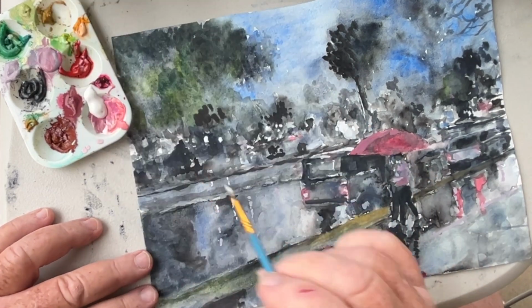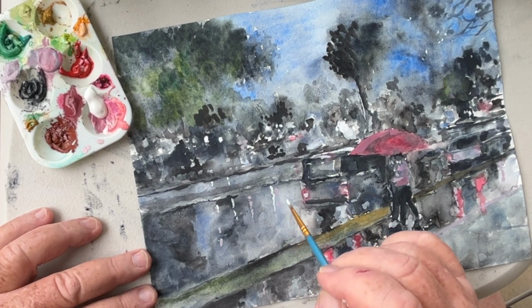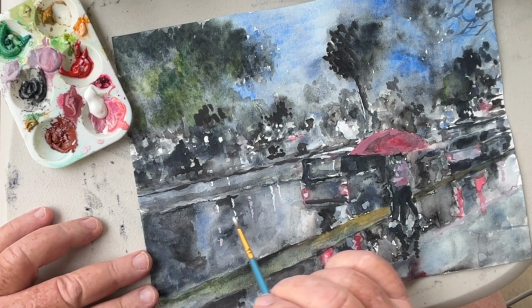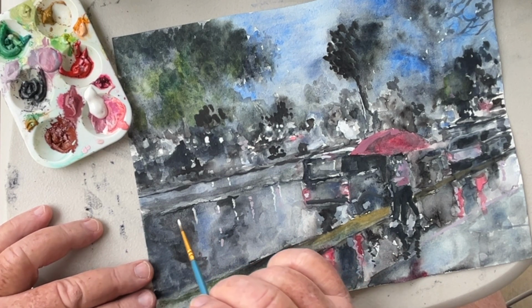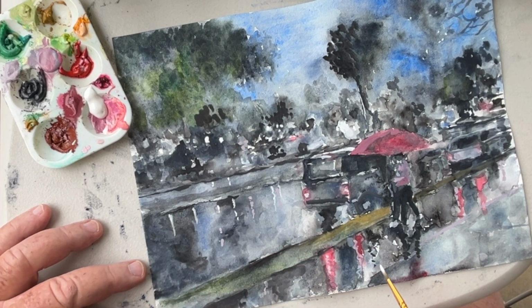There's a lot of lights over there, and not all, to be honest with you, looking at the reference photo, are reflecting in the street. It's kind of a blurry photograph that I got, or a screenshot, because I didn't really take a photograph. I just did a video, and then I got a screenshot of it.